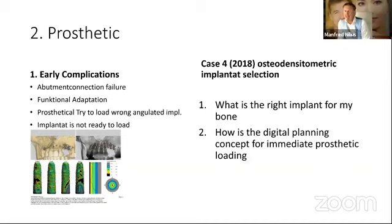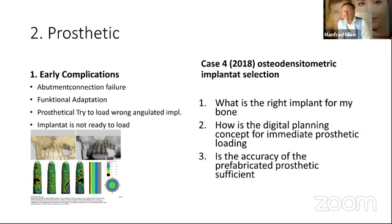Now we are on the way that we have the big companies who sell all the prosthetic components to have digital planning and to have guided surgery. The small companies sometimes do not have the right components to do this. So it's your decision. It's not only having the right implant, it's also having the right supra construction on these implants. And finally, the question is how accurate, how precise is the prefabricated prosthetic? Is it okay? Is it not okay?